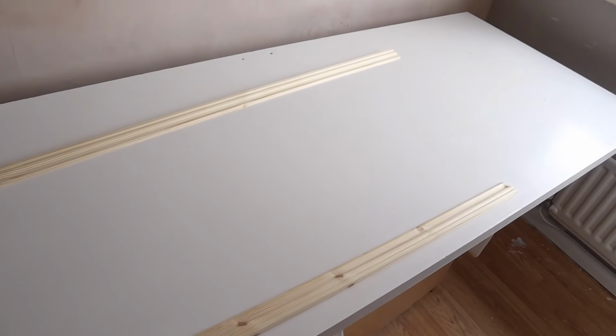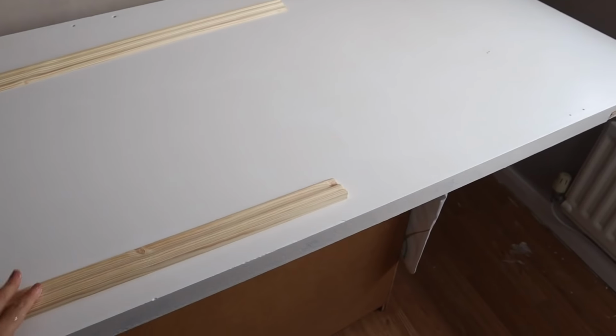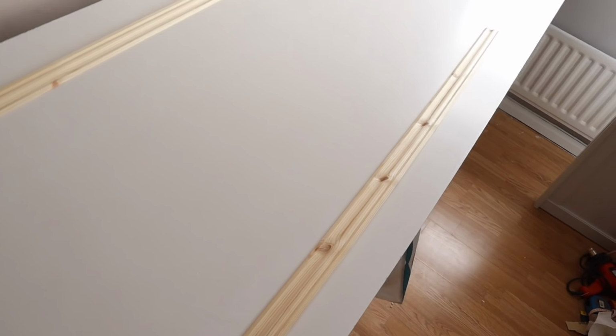I've painted this door all fresh white, sanded it down, painted it white, and it looks so much better, but it needs another coat. But this is actually the back of the door, so I'm going to turn it over and then I'm going to attach these. So we're going to do some kind of decorative moulding on the door just to make it pop a little bit more and make it a bit more of a statement.